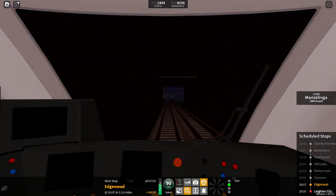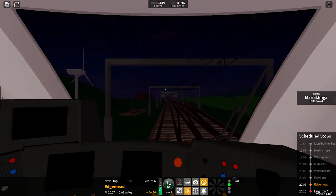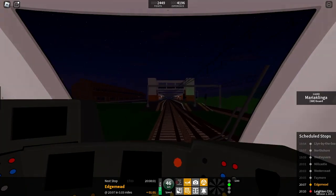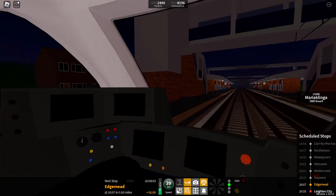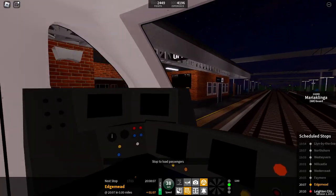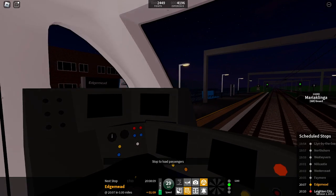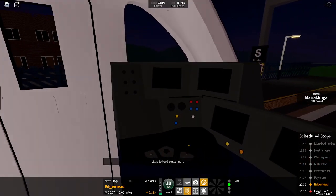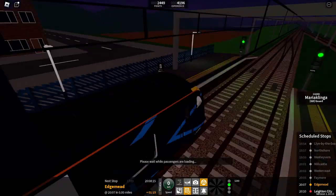Be arriving at Edgemead. Please mind the gap between the train and the platform. 2007 Stepford Connect service to Leighton City. Calling at Leighton City only. This train is formed of 5 coaches.